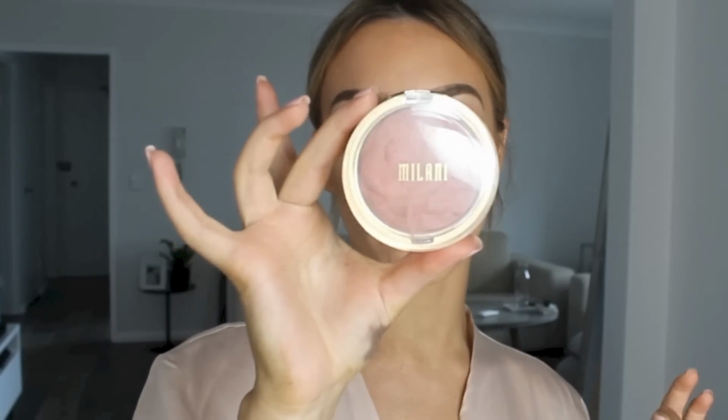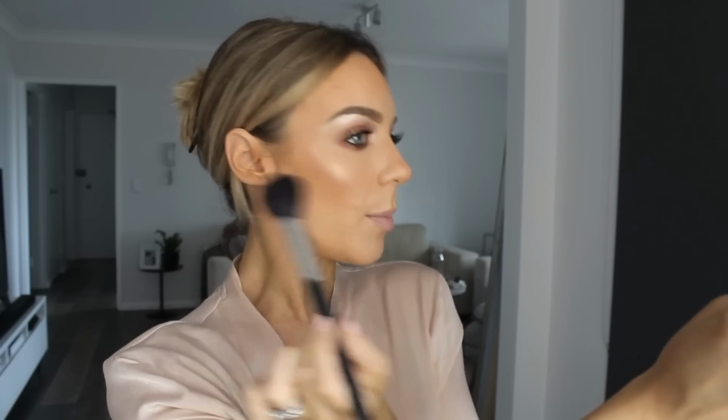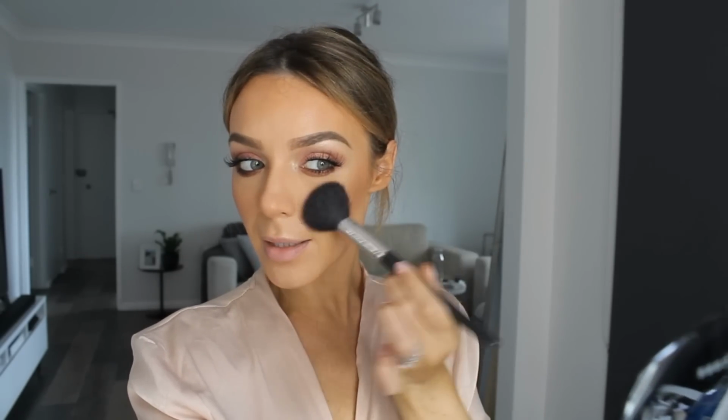We're going to put a little bit of Milani Romantic Rose on the apples. This just adds a soft flush to the cheeks, and I drag it up onto the cheekbone slightly too. I always do my blush after my highlighter. I just like it better. I think it blends nicer.